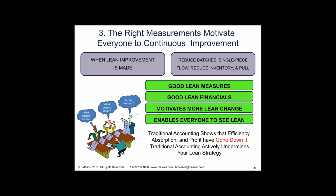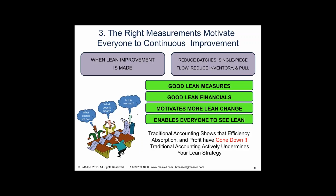The other thing is important too. We've got to be able to see the lean. If you do the traditional accounting, then that's going to show that things are getting worse. We've got to have accounting and measurement systems that show whether good things are happening from a lean point of view. Well, from any point of view, but certainly it's got to show how the lean works. Sorry, I jumped too far ahead. So that's number 3. We want the right measurements that motivate the right behaviors, and for that we've got to have lean measurements and lean financials, so that people can really see and understand the outcome of what they're doing with lean.